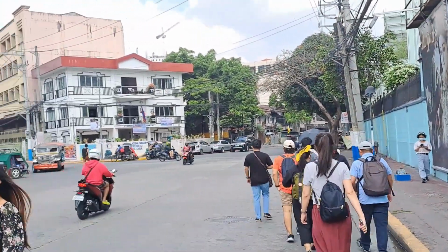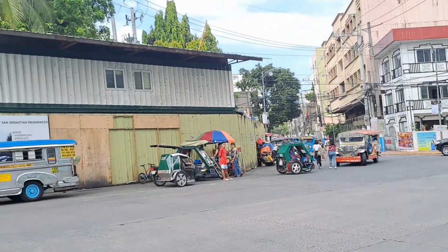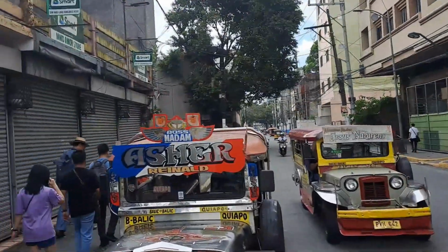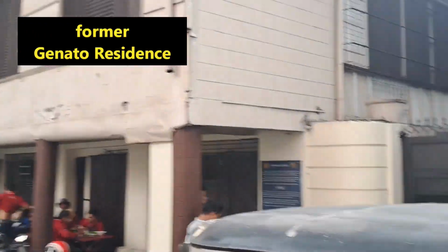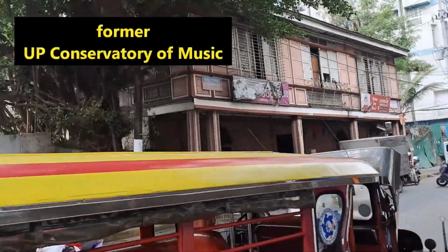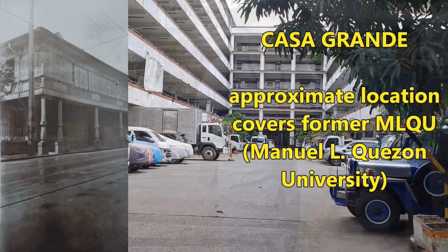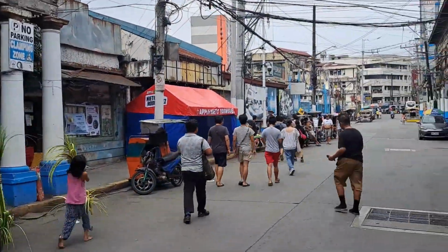From San Sebastian Church, the next major point in this video is Hidalgo Street itself, formerly known as Calle San Sebastian, the former Forbes Park of Quiapo. Hidalgo Street is a mix of old and new, of decay and renovation. Not quite here nor there. Most of the old estates of the rich were donated to religious organizations, and only a few old buildings have survived. So, the street holds an eclectic collection of religious houses, antique and modern structures, and high-rise condominiums and buildings.